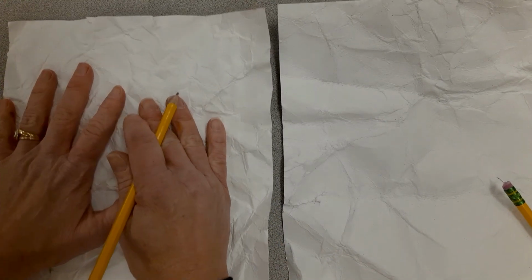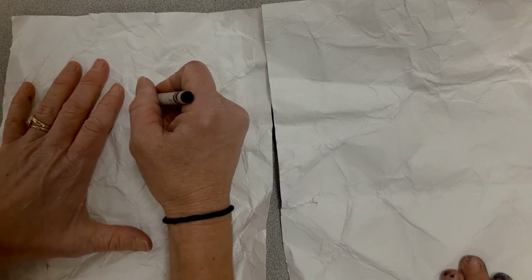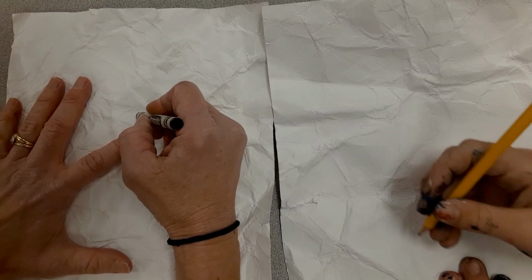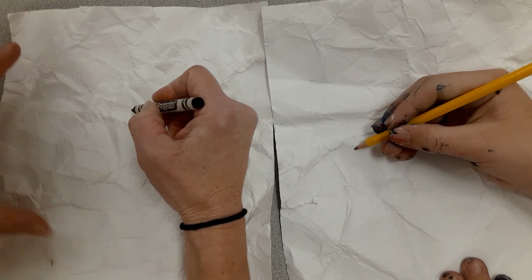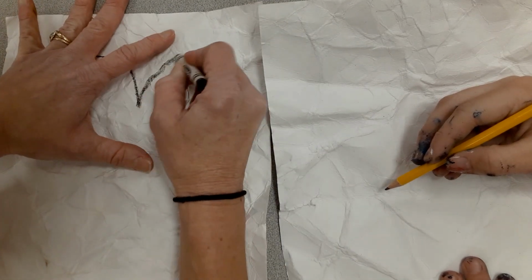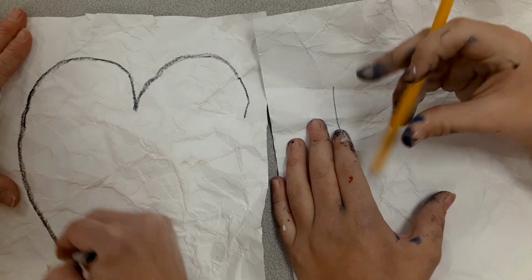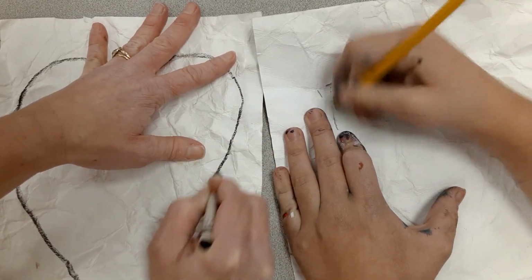And you should remember how to make a heart. But in case you don't, start with a pencil so that you can erase if you need to. I'm just going to go ahead and use my crayon because I know how to make a heart. Maria's going to start with a pencil. So if you don't remember how to make a heart, you could just make 2 bumps like an M. We're going to make it very large on our paper. And then you're going to bring it down and connect it at the bottom.